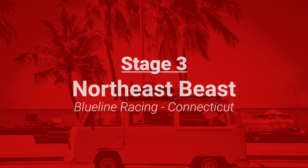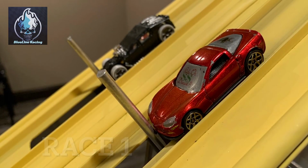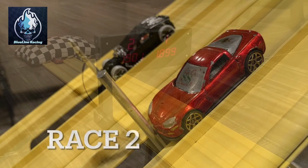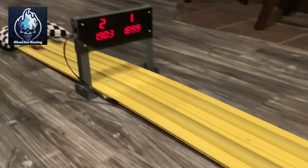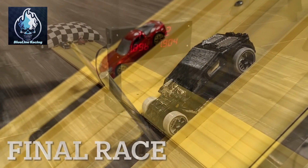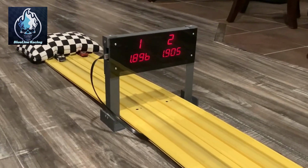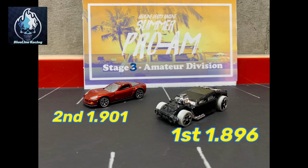After a punishing second stage and a few minor repairs, the cars tried their hand at just being fast. The drag strip at BlueLine Racing offered the best straight-line action of the series, but it came down to Spy Dude and the Cash Money Boys duking it out in the amateur division. Each car got a couple trips down each lane, and their fastest time was the one recorded. Spy Dude's Lethal Diesel ended with a 1.896 time to Cash Money Boys' 1.901 in their Corvette.